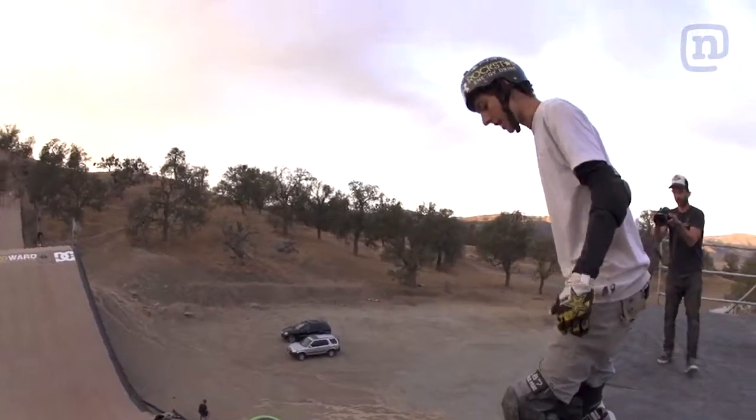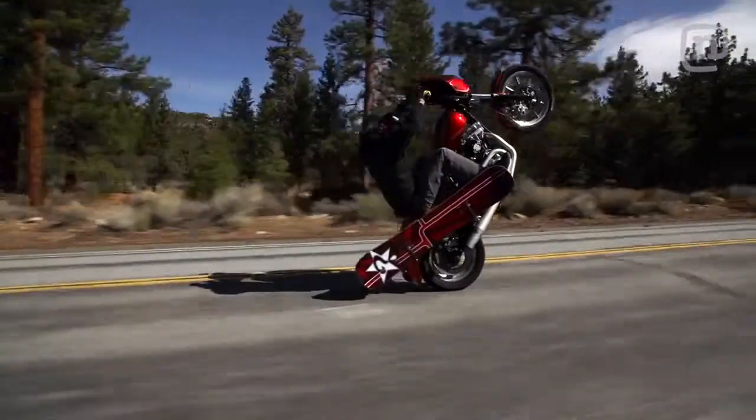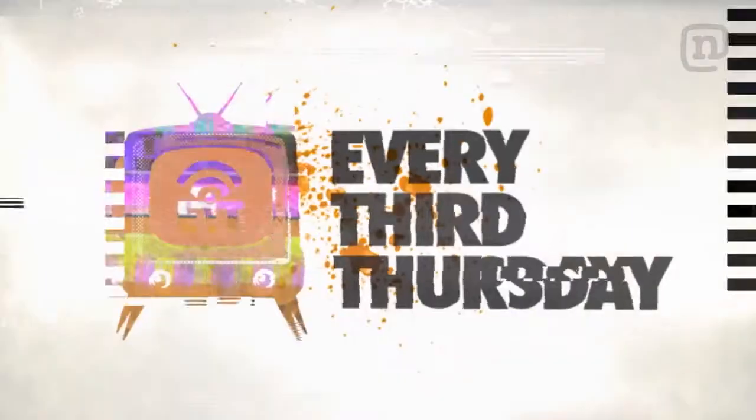So what happens now? How do I do this? This is every third Thursday, a chance for us to have some fun in our factory, get creative with board design and materials, just get spontaneous, come up with a theme, and build it.